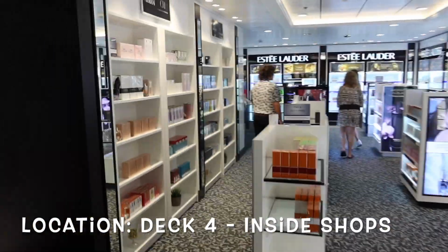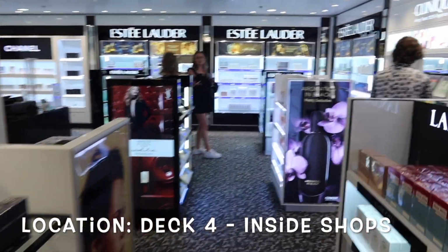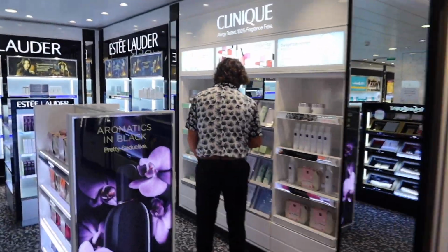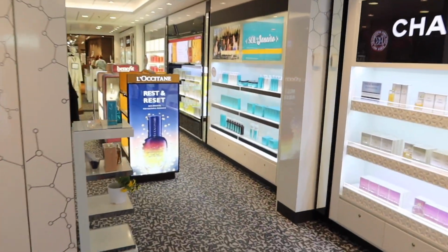Wanted to do is take you through some of the shops so you can get an idea of what kind of shopping is on board. Again, there is a lot of shops on the Ovation of the Seas, so we'll just take you through a quick tour here to see kind of your options.